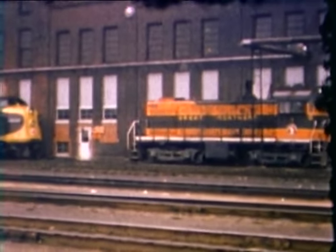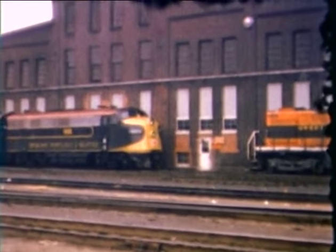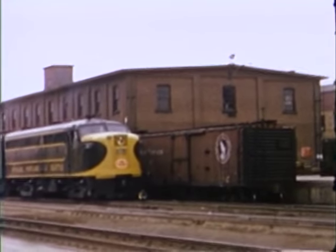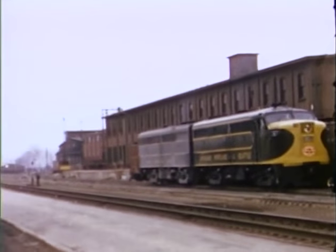At the Hillyard shops, a pair of Spokane, Portland, and Seattle F7s are tied down alongside the engine facility. An F, A, and B set are also located adjacent to the yard office.